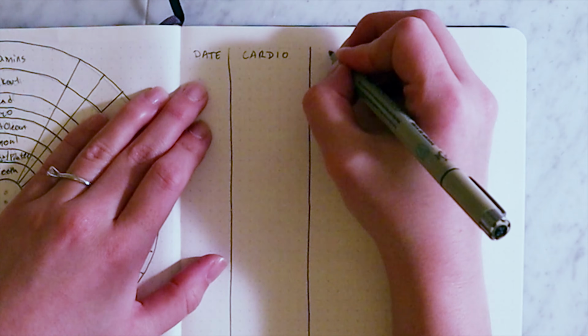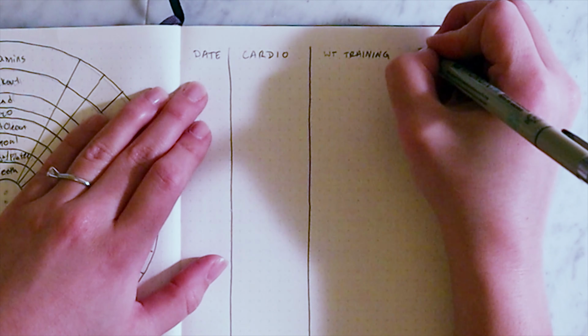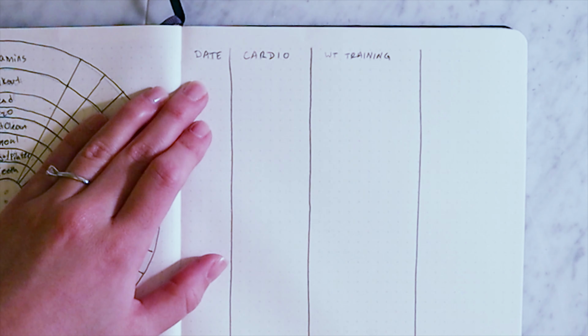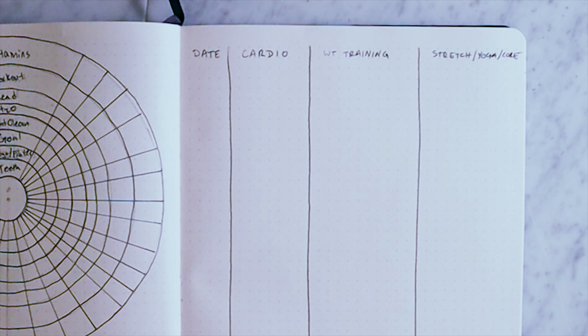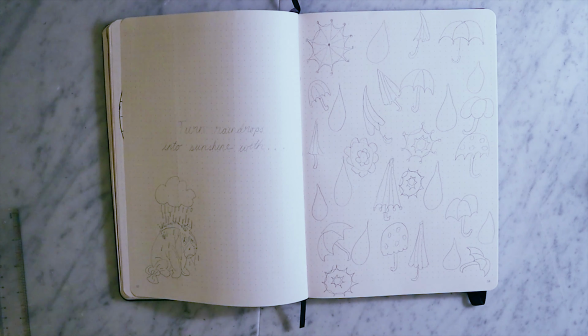This next page is my newer tracker, the workout tracker. So I simplified it this month and just did a couple sections instead of trying to break it down by group, because this way I have more room to write out what I've done.